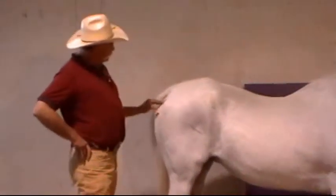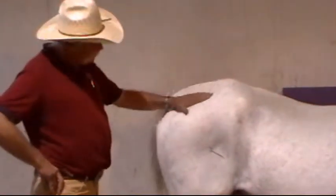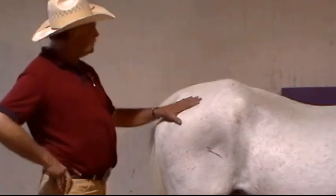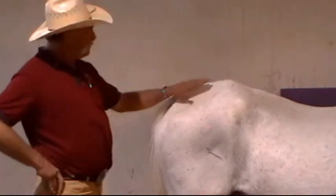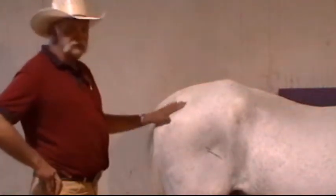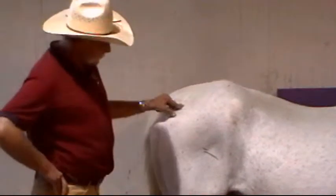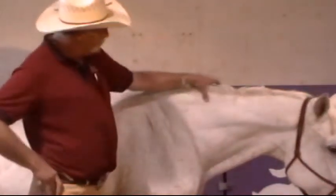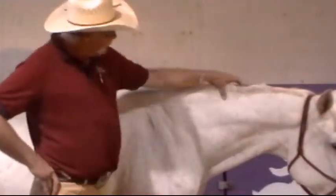Get back here to her tail head. Again, very prominent. Most of this prominence is due to muscle deterioration due to her age rather than a lack of energy. Again, she is carrying some fat around her tail head. Come back up to the front. Mare still has a pretty decent fat deposition right here along the top of her neck.